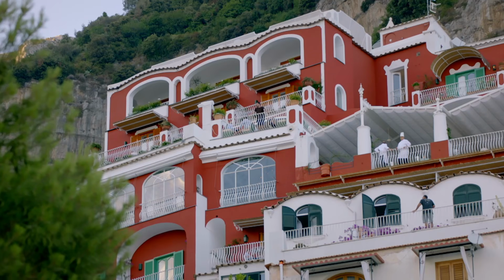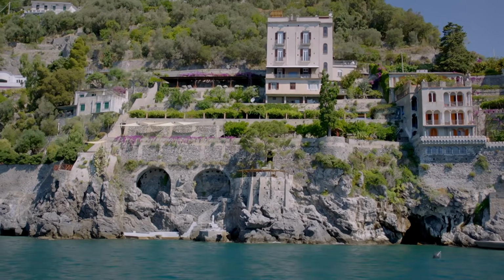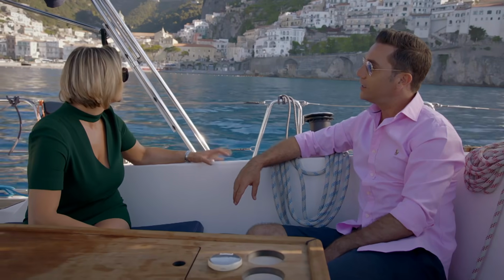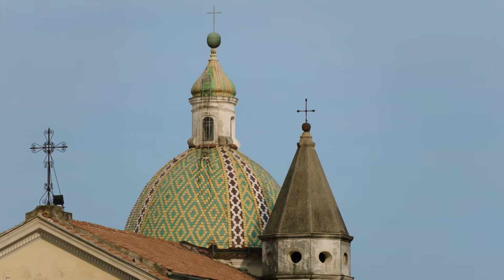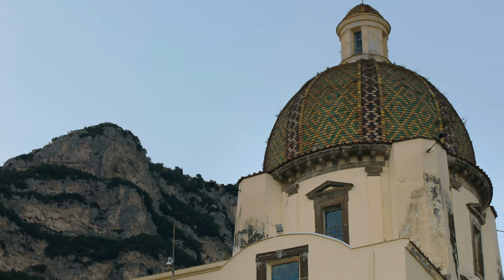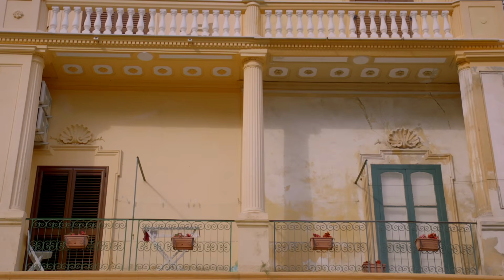I mean, all those colors, the way the houses are built in the rock. If you look at it, everything looks put in a certain place, studied, but it's not. It's just been built where they found space, that's where they built the houses. And if you look, you can see the top of the church has a Moorish influence. So all the colors, the green, the yellow, the blue, make it really, really elegant.